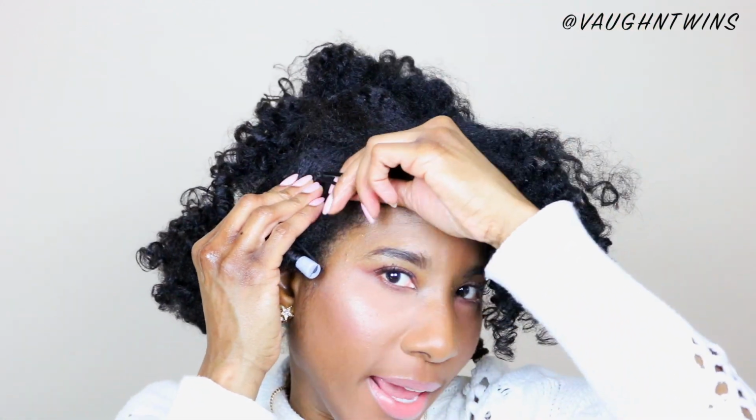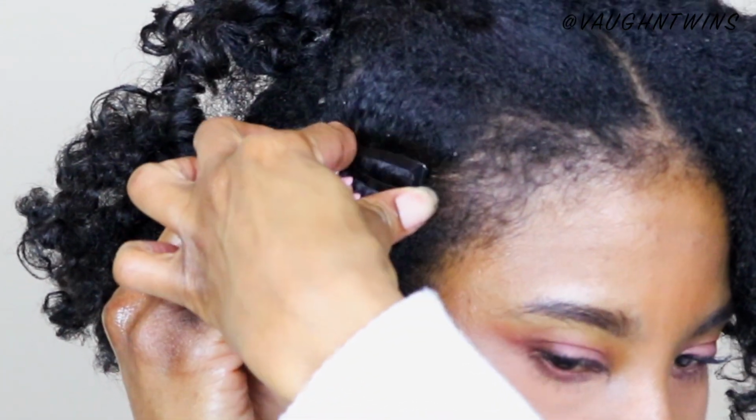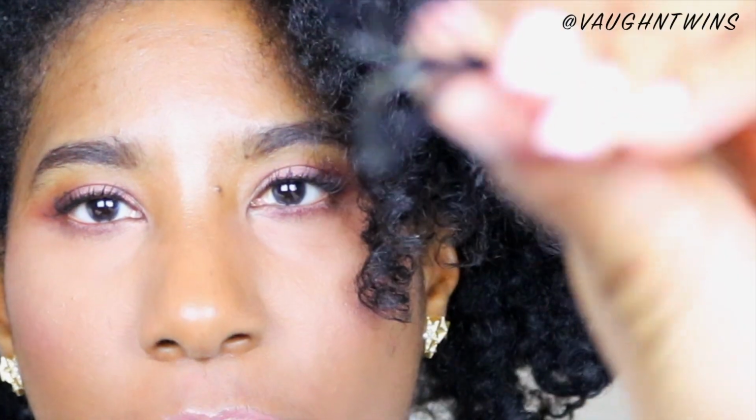And this is the size perm rod that I actually use for the front of my head. Then what I'm gonna go ahead and do is clip this away. And the reason that I clip this away is because, you know, you work out, you get in the shower, stuff like that, and so I don't want my roots to get puffy. And the clip that I used for that is this. This is a clip here. I don't know what these are called, but this is a clip, and I actually picked it up from Walmart.